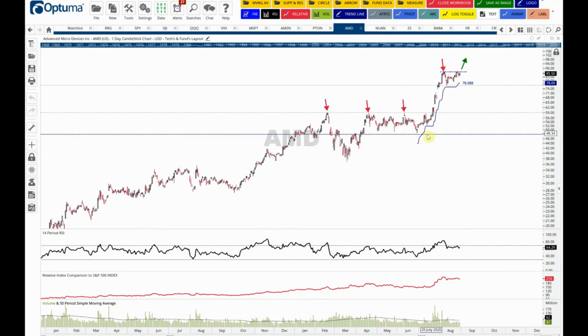But the trend is clearly up at the moment with the AMD. Again, a lot of our clients have been in since $60 since we got this breakout. The trend is still up. It's still paying. But for those of you that are looking for a new entry, I think this level makes a lot of sense.